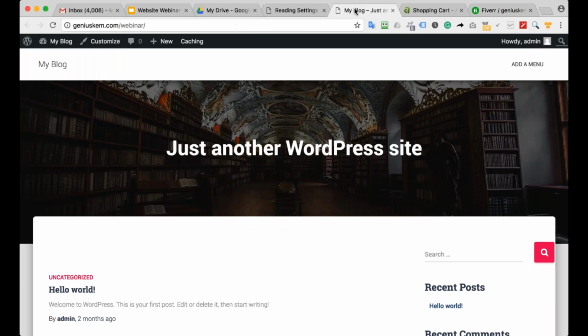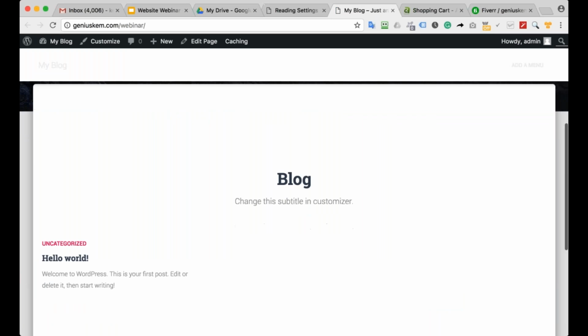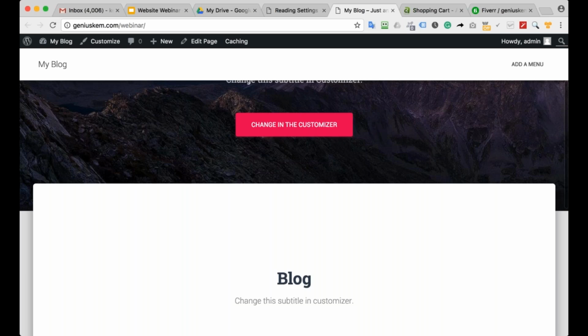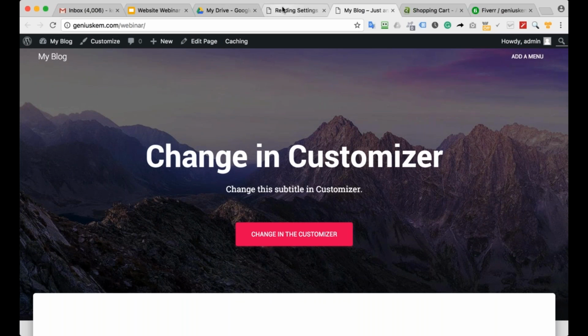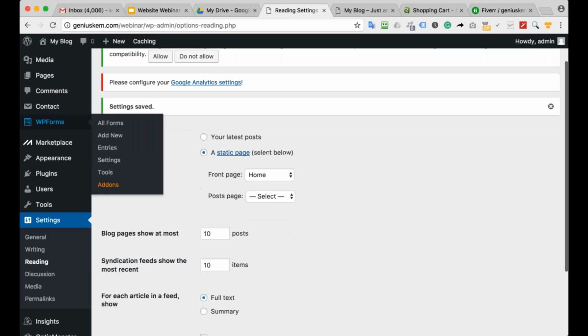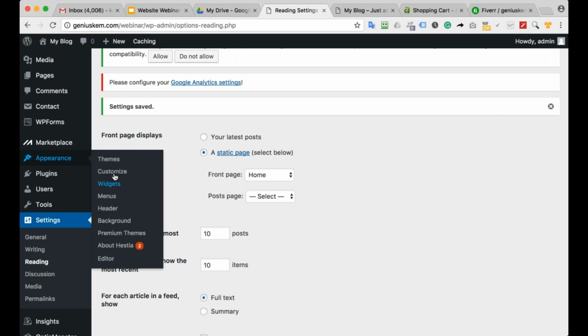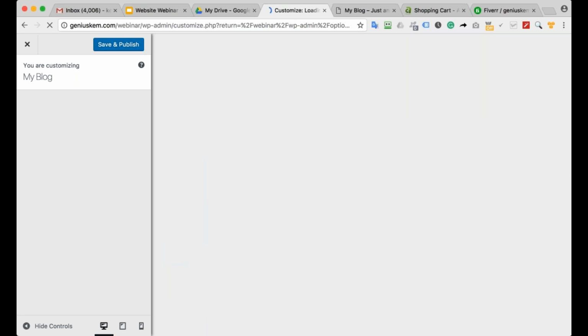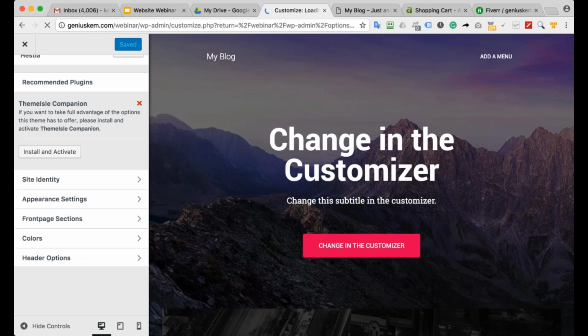I can come back and I can refresh, and you will see that things even start to look a little different. So I'm going to show you now how we can even just jump right into it and start customizing the site and the appearance of it. So if I come to appearance, customize, it will basically guide me through the different sections that I need to go to change up the website appearance.